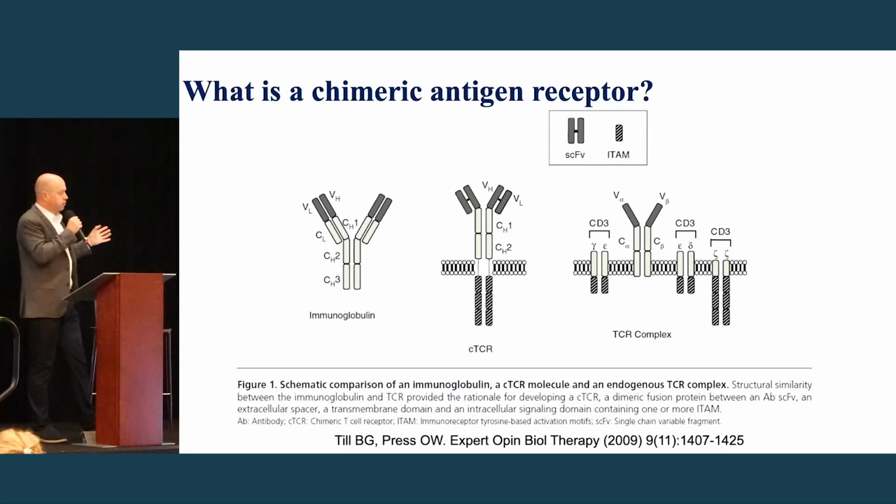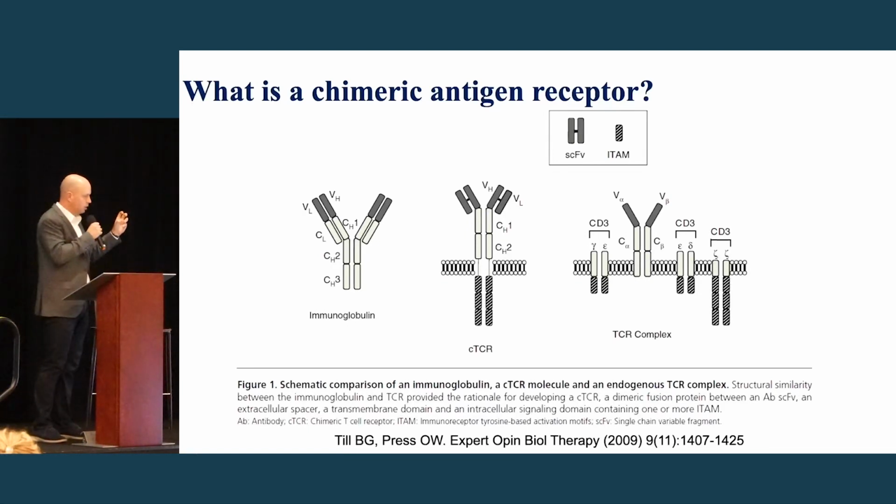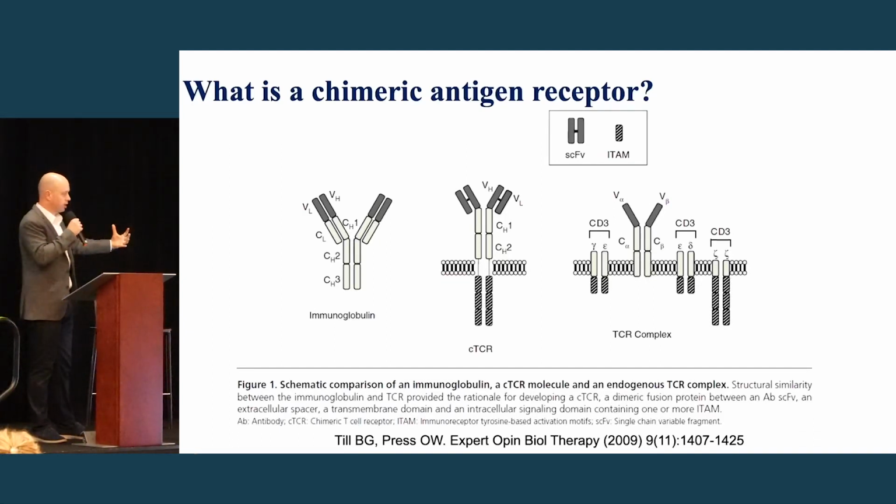So why do this? Well, what does the TCR complex do? So what is a TCR? T cell receptor. This is found on the surface of T cells. This is the protein that lets a T cell kill another cell that's infected or has a virus or another cancer cell. The problem with a TCR complex as a therapy is that it requires another protein to bind to it called the MHC complex. And so it's more logistically challenging to design therapies utilizing a TCR complex.